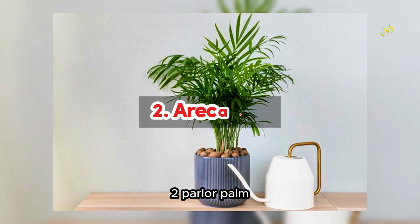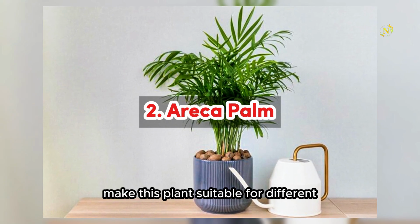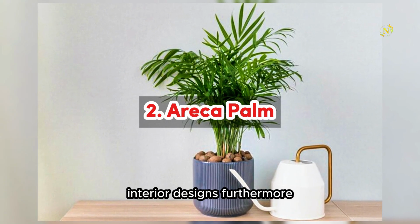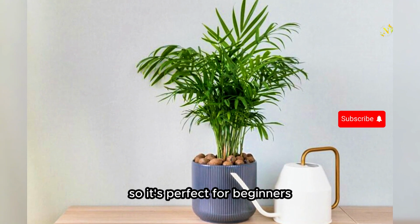2. Parlor palm. Green fronds, slender stems, and bushy growth make this plant suitable for different interior designs. Furthermore, this tropical plant doesn't require much care, so it's perfect for beginners.